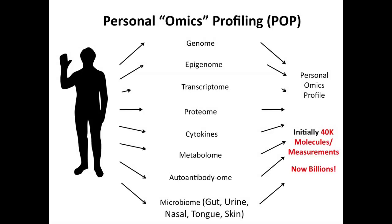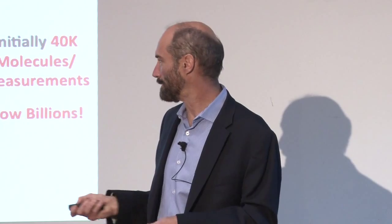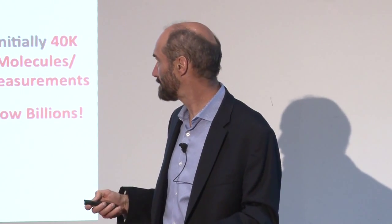And you may have heard about the microbiome, right? There are 10 times as many cells in and on you that aren't you than are you. That is to say, we have 100 trillion cells, but we have 10 trillion cells that are us and 100 trillion cells that are bacteria. And we measure all these things from a person, mostly from blood, some from urine. And this microbiome we actually measure from your poop, your urine, nasal, tongue, and skin. So we actually measure it many places.